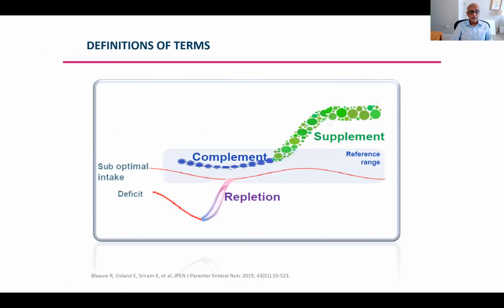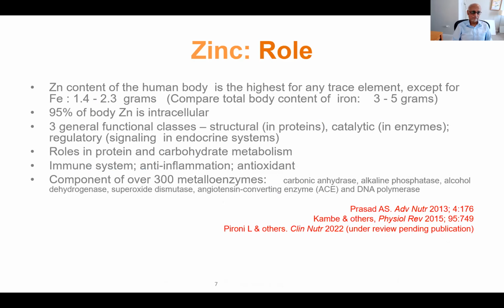A few terms will have to be clarified. We may have a suboptimal intake, in which case a complement of the extra micronutrients, in this case zinc, is needed. And that is enough to change the deficit to a state of repletion. But in many cases in critical illness, physicians are recommending using megadoses as supplements. So supplementation of a micronutrient is not the same as complementing the suboptimal oral intake.